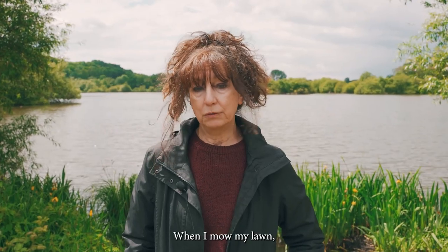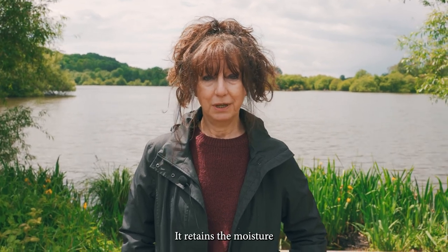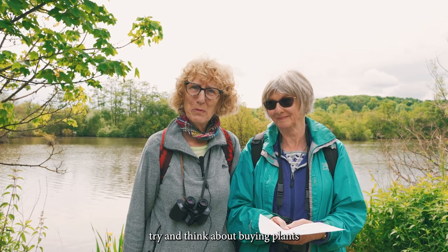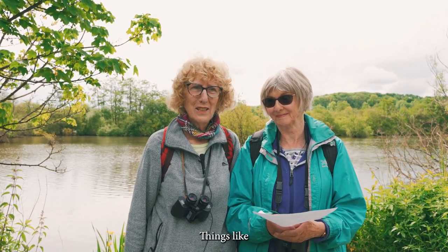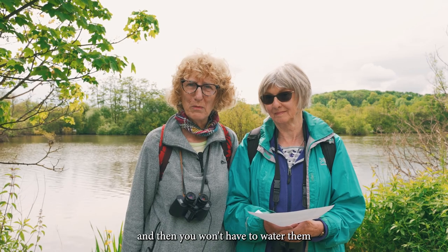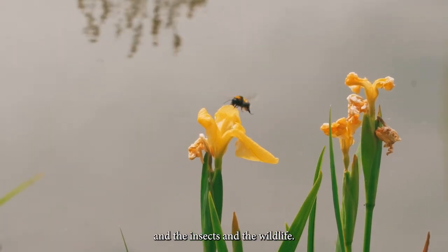When I mow my lawn, I leave an extra 2 inches. It retains the moisture and is much better for wildlife. If you're a plant lover and a gardener, try and think about buying plants that actually like dry conditions. Things like campanulas, heucheras, aquilegia, and then you won't have to water them and they'll just take over in your garden and they'll attract the bees and the insects and the wildlife.